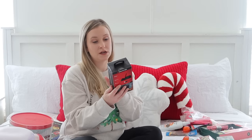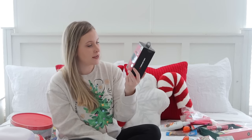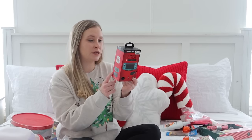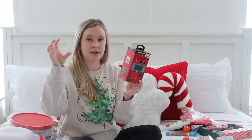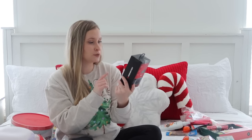Found these little charging stands at Big Lots. They both have Switches, and so I thought they would like this to charge their Switch on. It's just a little thing that plugs into the cord, and then they can set their Switch onto this. It says it's for the Switch and the Switch Lite. So found those at Big Lots.